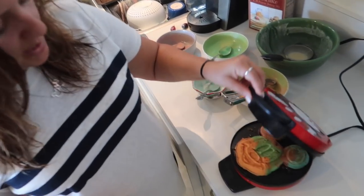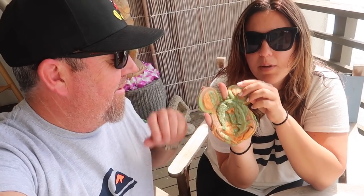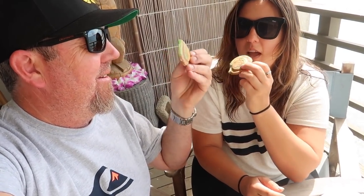It's time. Ooh! Wow. Oh, Mickey Waffles. Let's eat a few of these. Okay, I'm gonna take the ear. You can eat your Mickey all at once. One, two, three. Oh, I already did it. Sorry, Nick. It's okay, all right. Cheers.